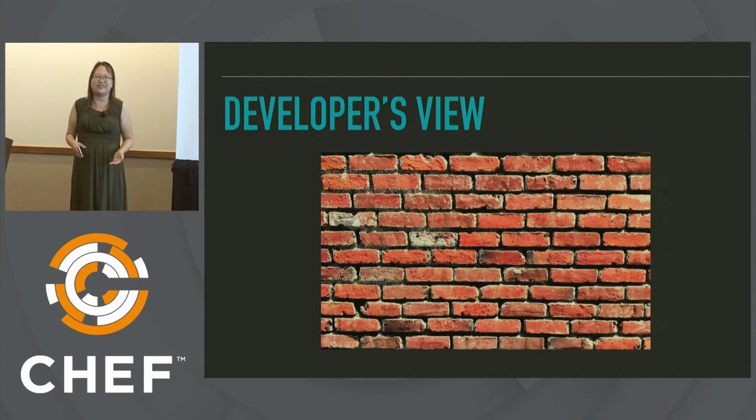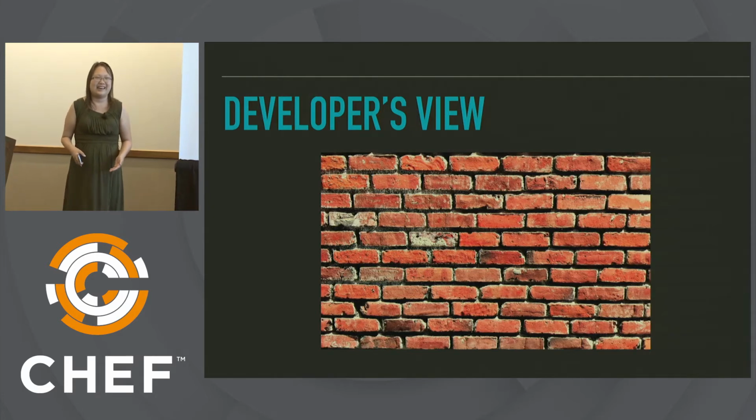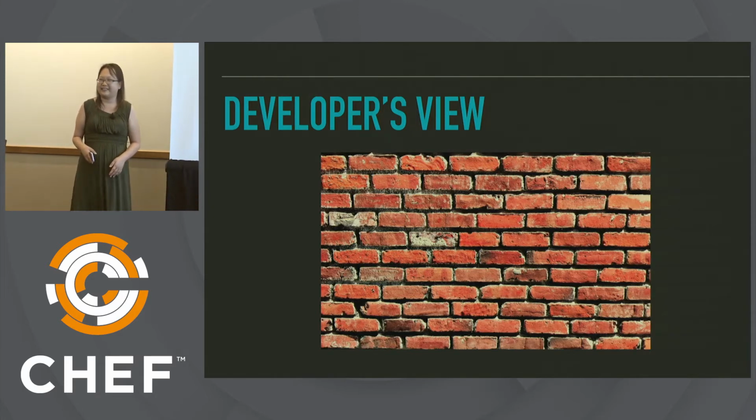But now developers have the basic understanding that they need to know the basics of testing, and it can help improve their code quality. And so in the same way, developers need to understand Chef and ops and infrastructure in general so that they can know exactly how their code is working in production and can build better software that way.